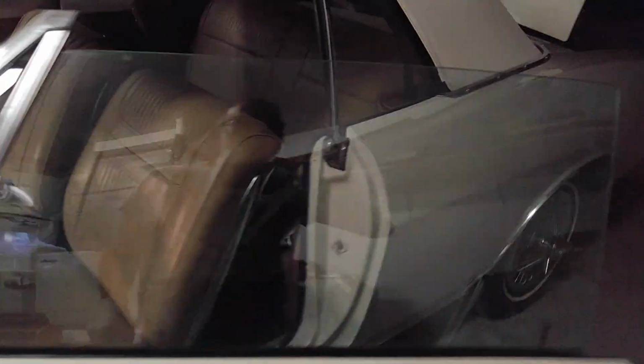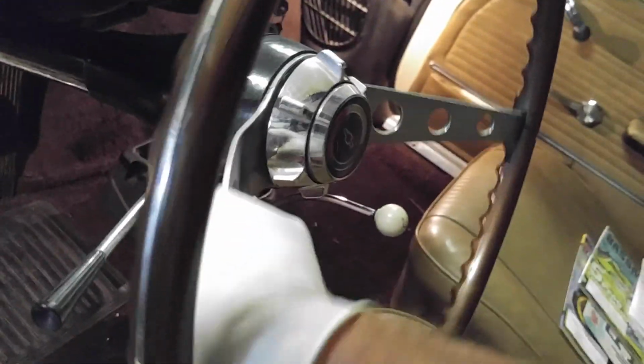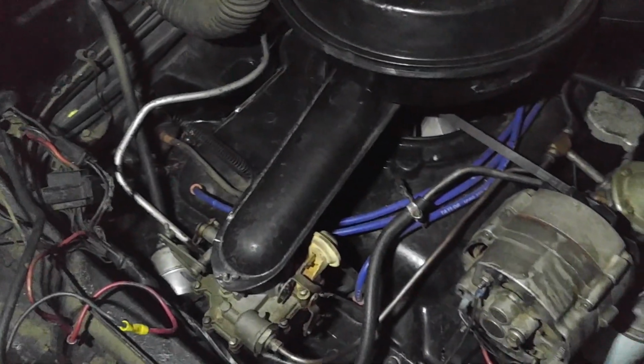Halogens. Alrighty. We've had our tour of the 65 Corvair. Nice horn. That's it. Oh, the engine turns off real quick, nice and tight. Yeah. Like I say, it's got less than 2,000 miles since it was built. Yeah, I can tell.